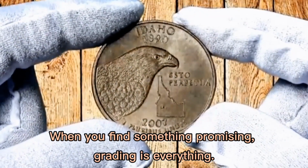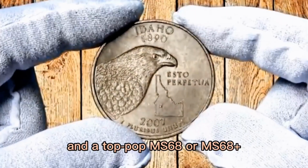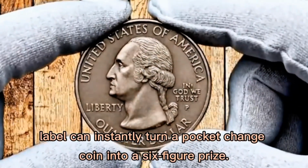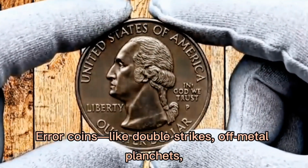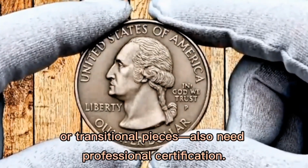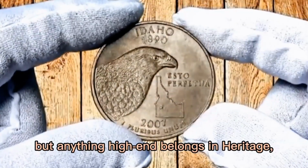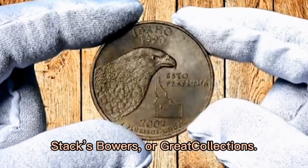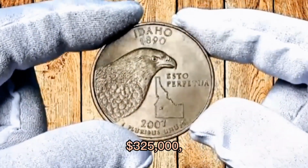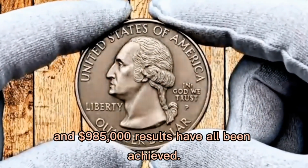When you find something promising, grading is everything. PCGS and NGC handle these coins, and a top pop MS-68 or MS-68 Plus label can instantly turn a pocket change coin into a six-figure prize. Error coins like double strikes, off-metal planchets, or transitional pieces also need professional certification. Small finds can sell on eBay, but anything high-end belongs in Heritage, Stack's Bowers, or Great Collections. Those are the venues where the $210,000, $325,000, $480,000, $615,000, and $985,000 results have all been achieved.